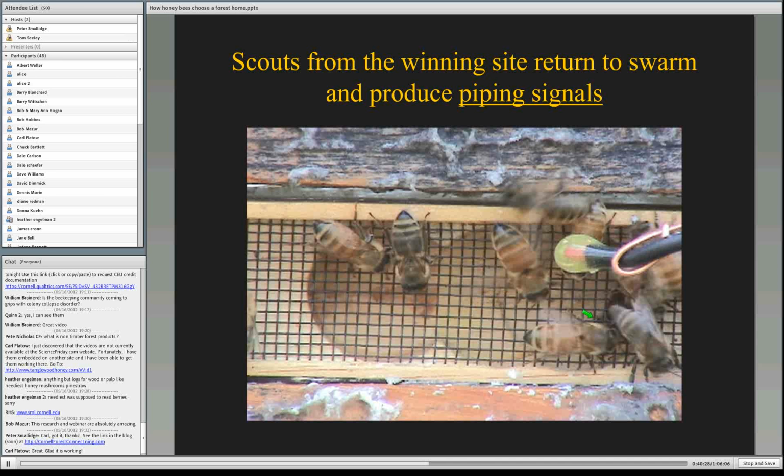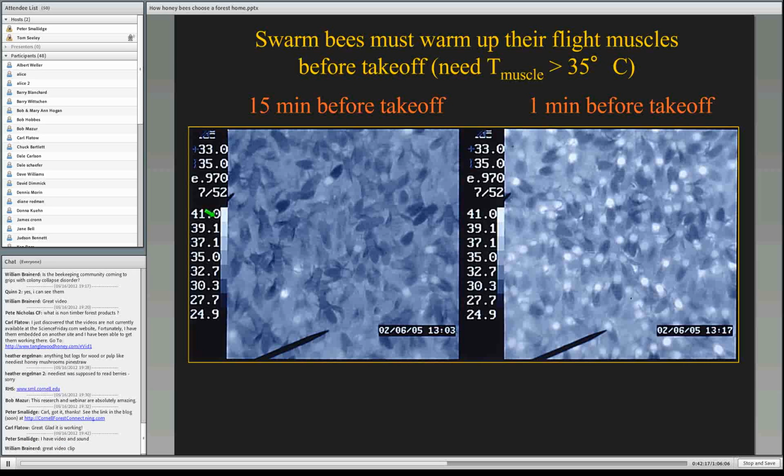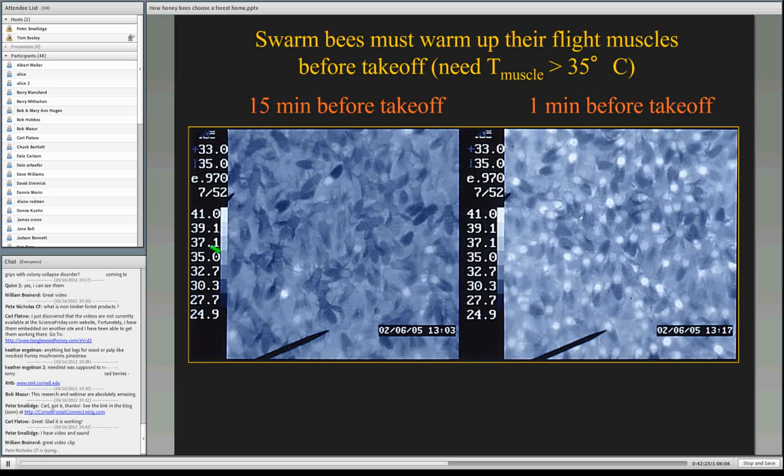So, bees get warmed up. Oh, and let me show you a slide. This actually shows visually the increase in the temperature of the bees in the swarm cluster. These are photos taken with an infrared camera. There's a temperature scale over here, in degrees centigrade. Our body temperature is about 37 degrees centigrade, so this light gray here means body temperature.